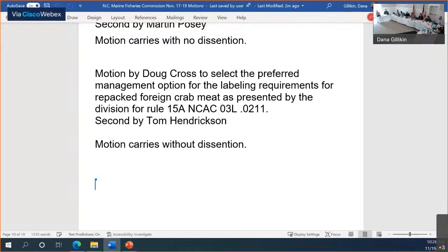and they do include the rules for the repack foreign crab meat. So today you're scheduled to vote on final approval of the 56 rules in Package A in accordance with General Statute 150B-21.3A, periodic review and expiration of existing rules. And Mr. Chairman, these could be addressed as a package or by individual subjects, however you'd like to proceed with them. So I'll just pause here for that action before I continue on with the rest of my rulemaking update.